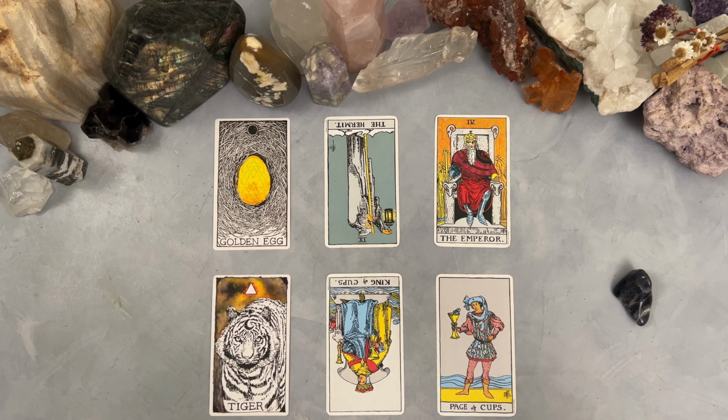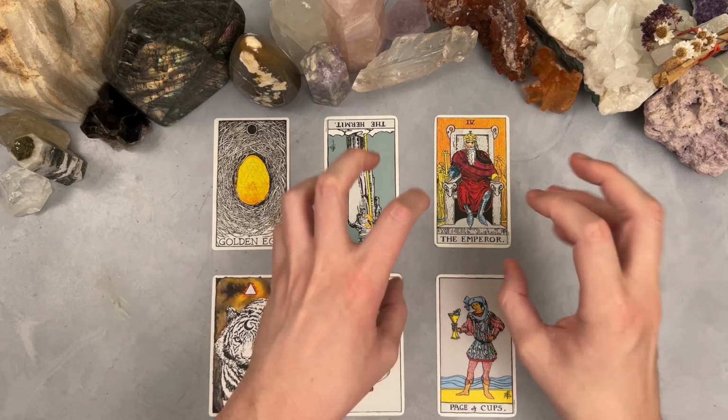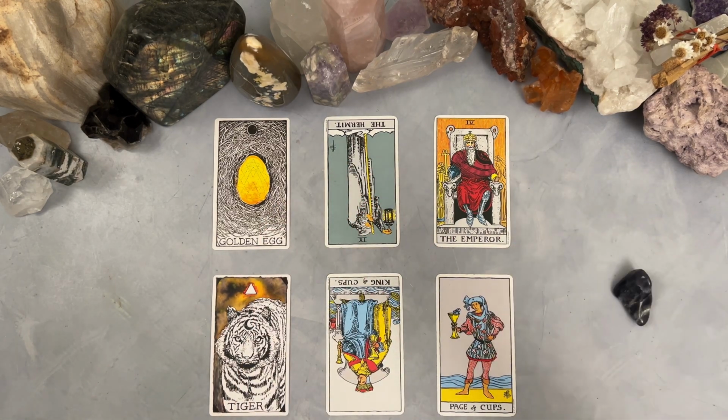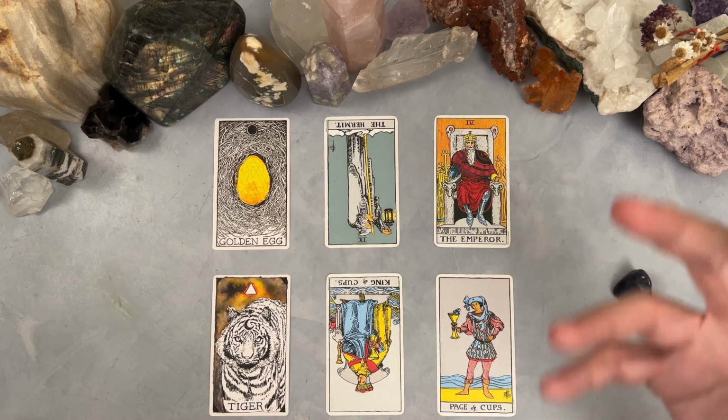Like you're the rock. This person's rock. With this person who has this strong heart chakra, you're this person's rock. You've been there for them. You've provided support for them. You've provided structure, security. You provide a lot for this person.